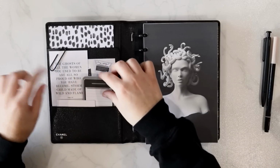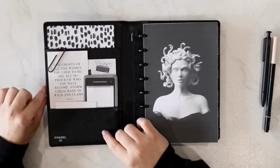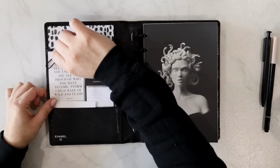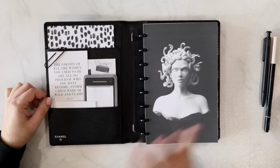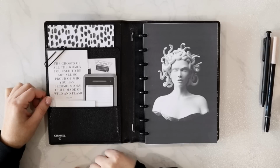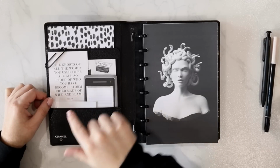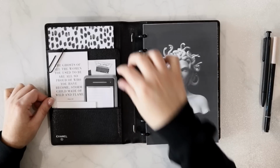Now, behind these, you can see that I have a little quote card that I printed out. This is a quote that I found on Pinterest that I absolutely love. It totally resonates with me, and in a way, I feel like it's almost the theme of this planner. It says, "The ghosts of all the women you used to be are all so proud of who you have become. Storm child, maid of wild and flame." That's attributed to Nikita Gill. I just love the color of the background and I love this quote, and it's totally me.